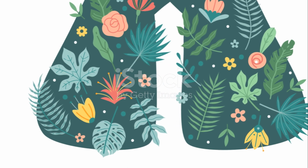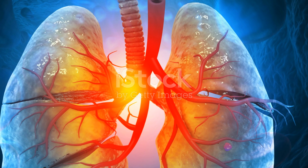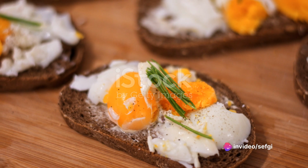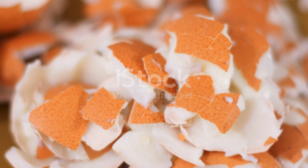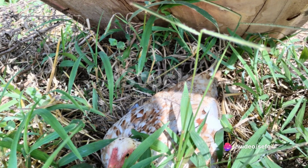This delicate balance of inhaling and exhaling, of oxygen entering and carbon dioxide leaving, is maintained throughout the incubation period. This process, which we might overlook as just a hen sitting on an egg, is in reality a complex and vital exchange of gases. Without it, the chick wouldn't be able to develop properly within the egg.